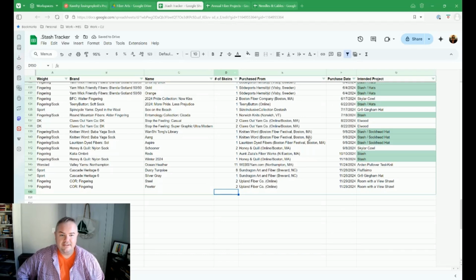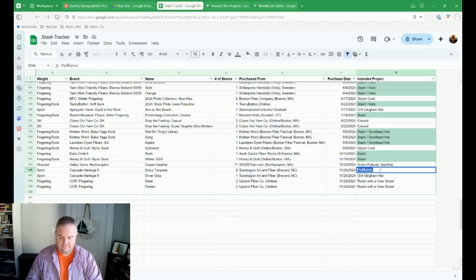Like I said, one of the things I'm most proud of, or one of the things that I love is conditional formatting. So say this wasn't for the Fluffissimo, say it was just stash. When I type stash in, it turns green. And I've got a couple more I'll show you in just a second. But this is how I track it.